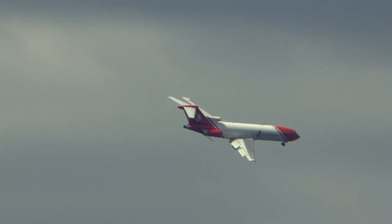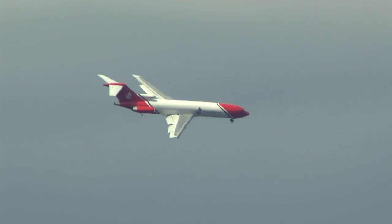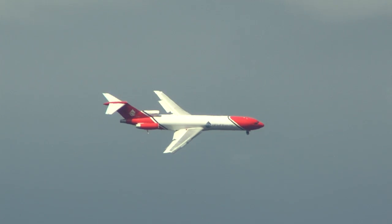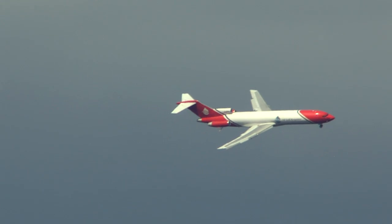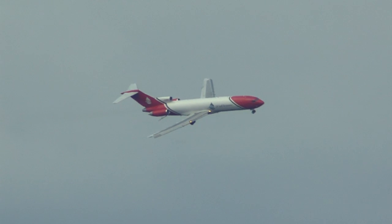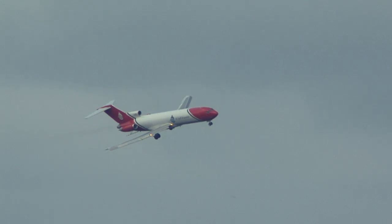In 1962, when it came into production with Boeing, Boeing thought they might be lucky if they sold something like 250 of these aircraft. Well, they certainly did that, because by the time the last one was delivered in September 1984, that 250 hopeful guess had been exceeded. They'd sold and delivered 1,832 727s.